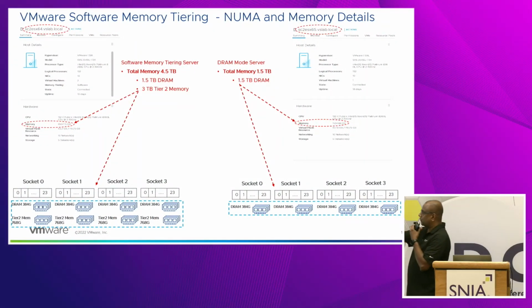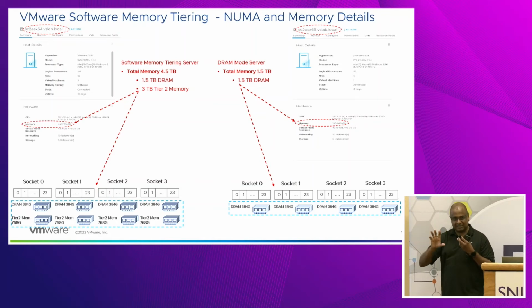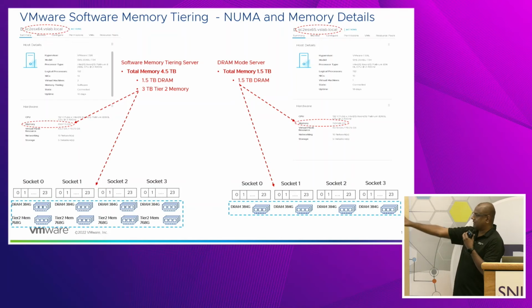Okay, and if we have to do a bit of a deep dive into the whole NUMA architecture perspective, right? As we said, every server had 4 sockets. So server on the left-hand side has 4 sockets, 4 NUMA nodes, and you can see the distribution of the DRAM and the tier 2 memory. So every NUMA node had 384 gigs of memory and 768 gigs of tier 2 memory. And this is of utmost importance. The reason why I wanted to show this picture was when we come to the virtual machine design, when we start stacking up virtual machines, you would see that we are able to stack a lot more VMs when we use software memory tiering and run a lot more workload than you can on a DRAM-only server. So keep that in mind. Every NUMA node had 384 gigs of DRAM, 768 gigs of the tier 2 memory. Right-hand side, it had only 384 gigs of DRAM per NUMA node.